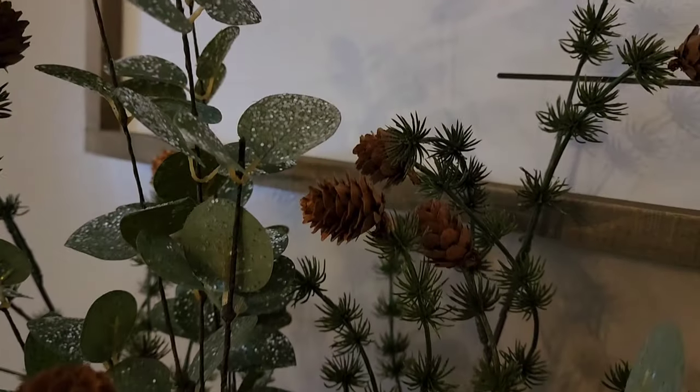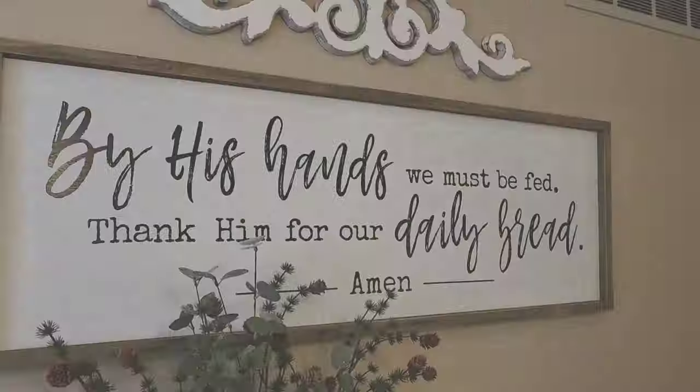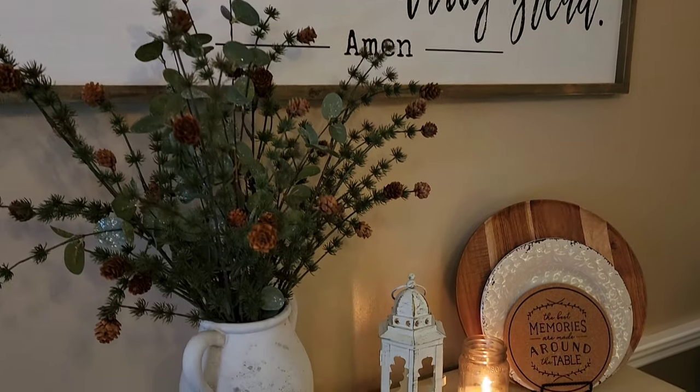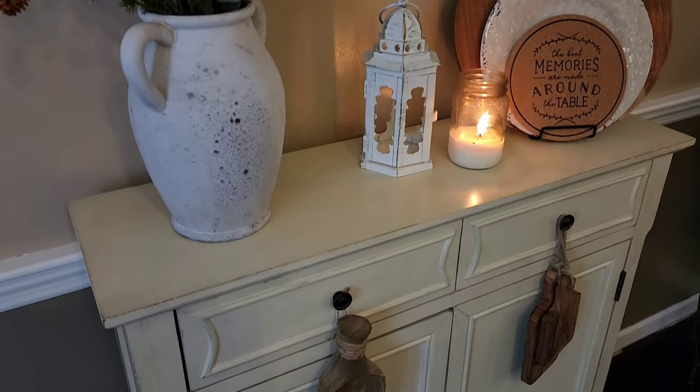And I love setting lanterns around for winter time. I think extra lighting is so important in the winter months. So you're gonna see lanterns and candles all throughout my home used in my winter decor.